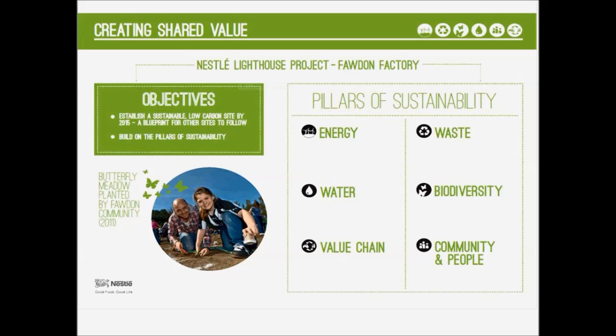So we had a look around at which sites would be most appropriate, and although a number of organisations have had some success driving sustainability at greenfield sites, we decided we would focus on one of our older sites, which again will give us some real high core learnings and ensure we had maximum transferability.